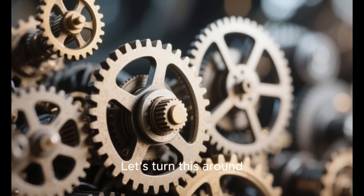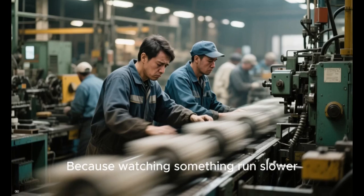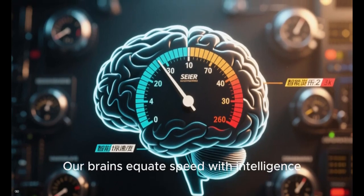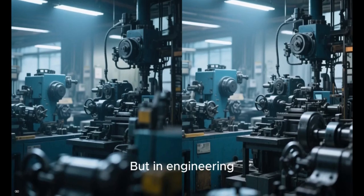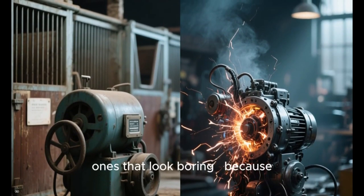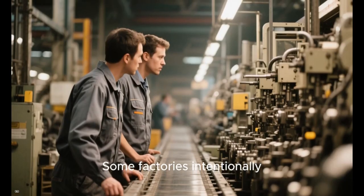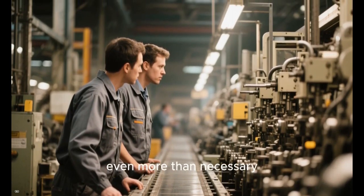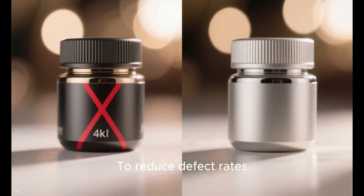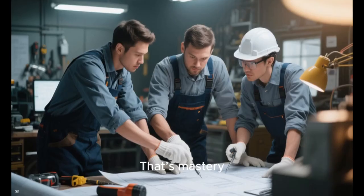Let's turn this around. If factories already know all this, why does this myth keep spreading? Because watching something run slower than expected feels wrong. Our brains equate speed with intelligence. But in engineering, restraint is intelligence. The smartest systems are the ones that look boring, because boring means stable. Here's something fascinating. Some factories intentionally slow production even more than necessary. Why? To detect problems earlier, to reduce defect rates, to extend machine life, to improve safety. That's not inefficiency, that's mastery.